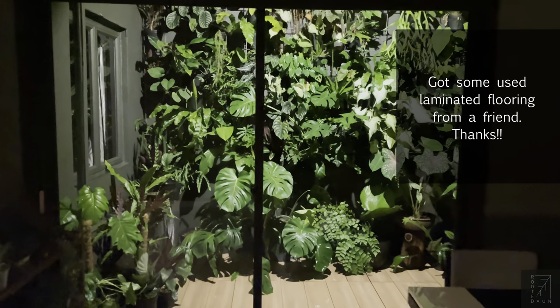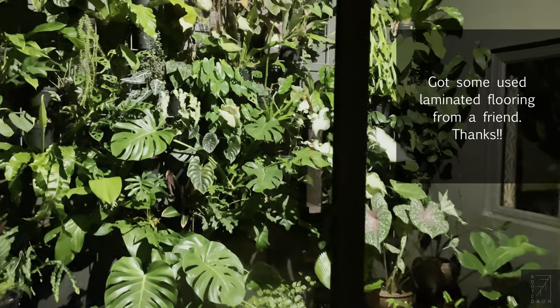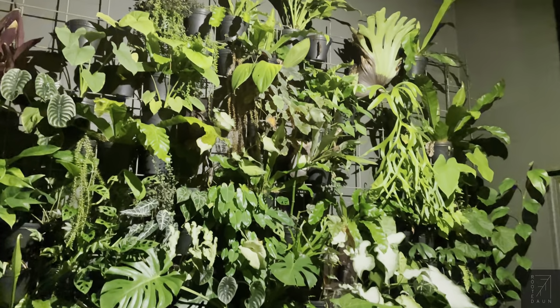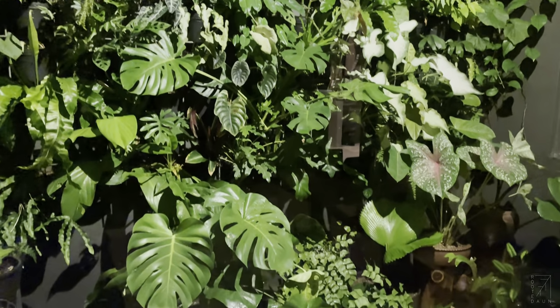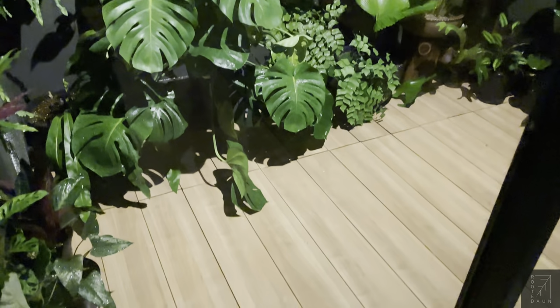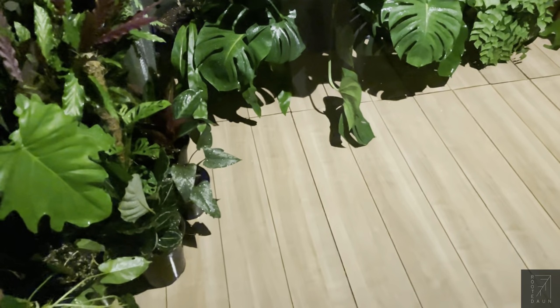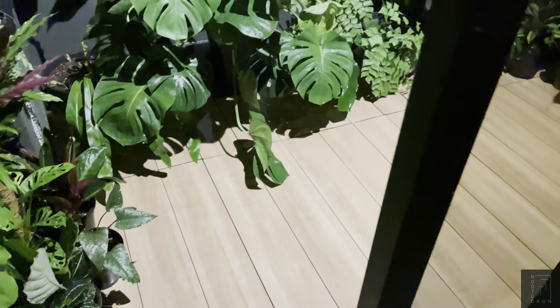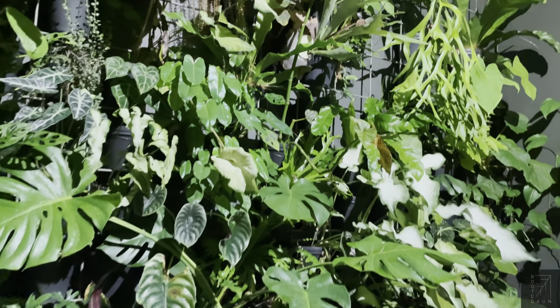So I got some laminated flooring from a friend who was getting rid of his existing flooring, and I had just placed them outside. I know they're not meant to be outdoors, these are laminated pieces for interior use, but since they were free, I placed them together and they look pretty good. So this is just a temporary solution for before something more permanent.